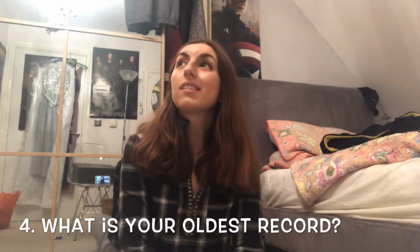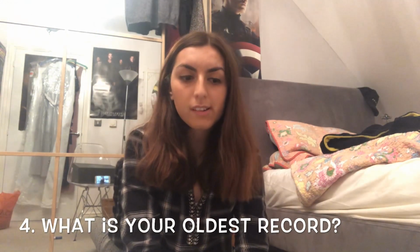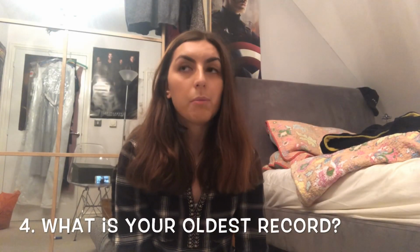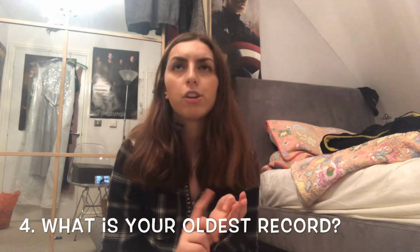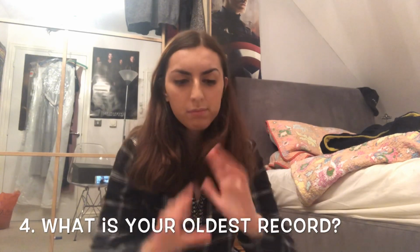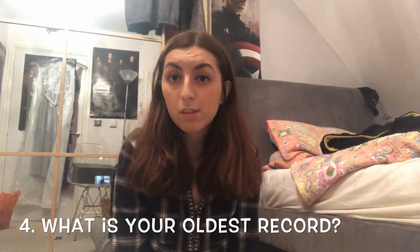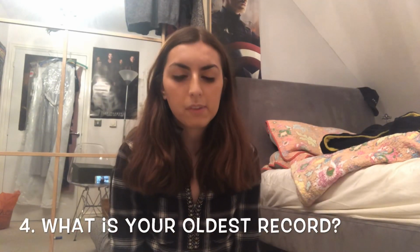My oldest record, honestly I don't know, because I have either been given a lot of secondhand records or I've bought secondhand records. I'd say the oldest record that I've bought was Hey Jude, The Beatles Again, which is a compilation of Beatles singles like Can't Buy Me Love, Don't Let Me Down, Revolution, I Should Have Known Better, Hey Jude, just a few songs spanning their whole career. I think that album was first released in 1970, but when I bought it off eBay it was listed as 1973, so maybe my version is from 1973, but I don't know. I know the earliest version of that album is 1970.